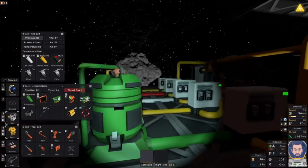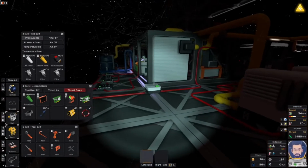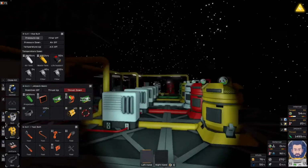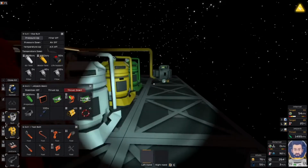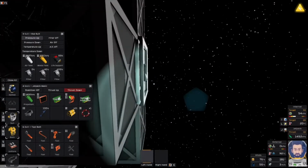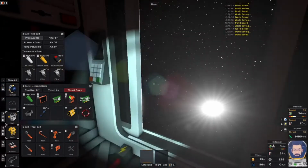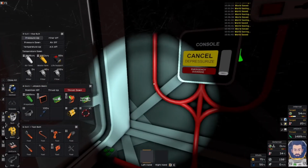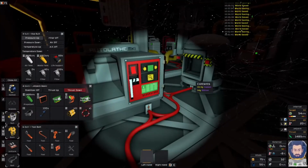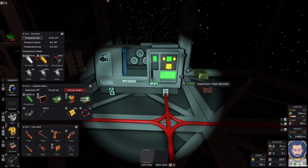Okay, let's see, from here, I guess enclosing this would probably be a good idea. So let's make some walls really quick. This do its thing. Very nice. Alrighty. So I'm gonna need the iron that is currently in here.